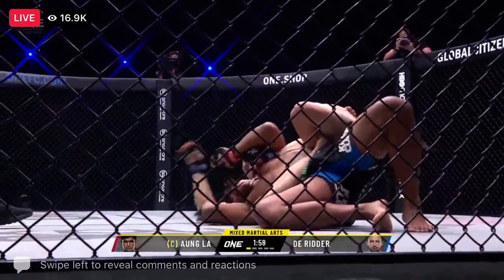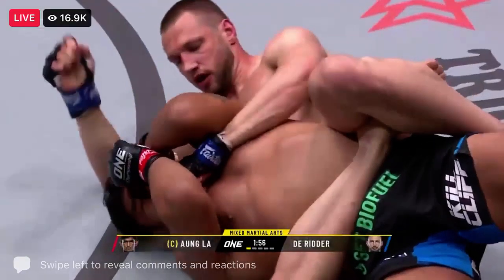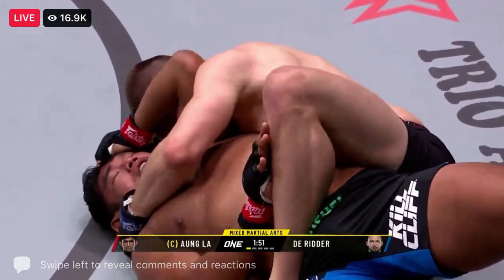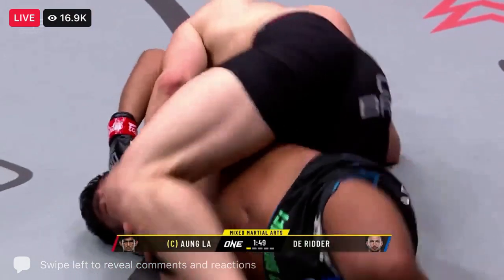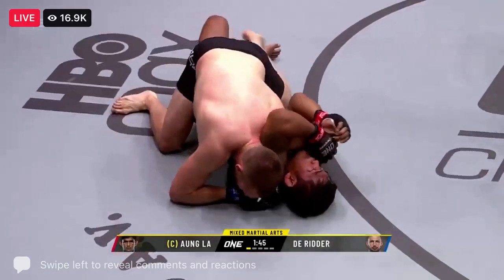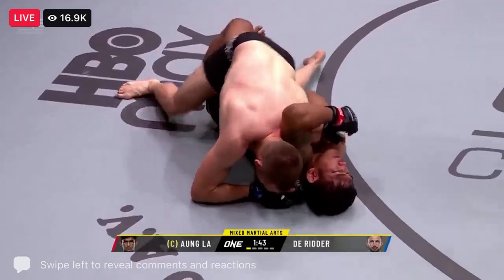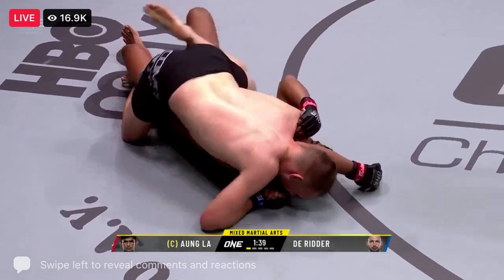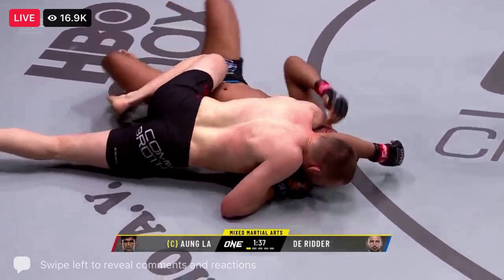Ritter's got a nasty squeeze, ladies and gentlemen. He's got a vice-like, slow, pressure-style grip. Aungla's got to be very careful, and Ritter might go into mount here. Yep. And those punches from Ritter, you can hear those. Arm triangle. Hear those from up here. Aungla's got to clear that left arm. You can see he's trying to walk to the other side.